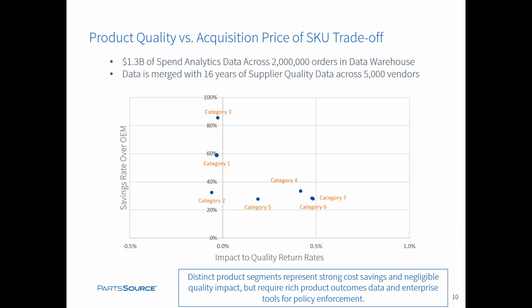So these aren't SKUs, these are large categories of products that represent very significant cost savings, where the quality impact is negligible or statistically insignificant, and in some cases better than the OEM. But what we found is that really we were working with billions of dollars of spend data and 15 plus years of longitudinal or historical data on supplier quality performance. And so we didn't find this in many or really in any of the provider organizations that participated in the study or subsequently that we've worked with since then. So great savings are to be found and to be had, but you have to have the tools and know where to look.